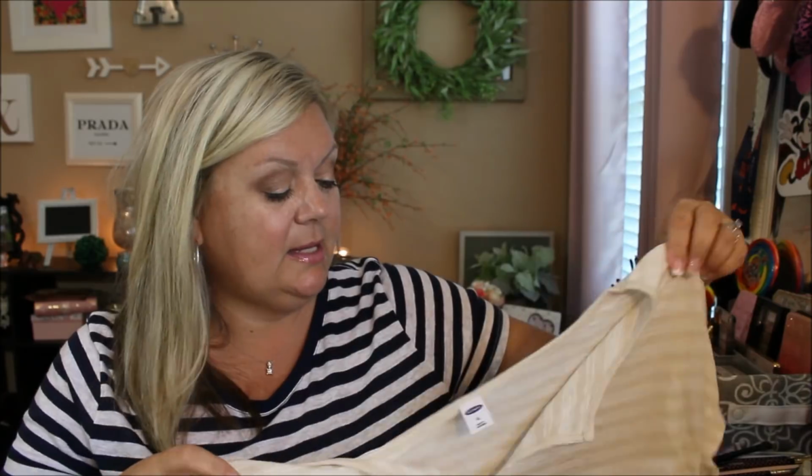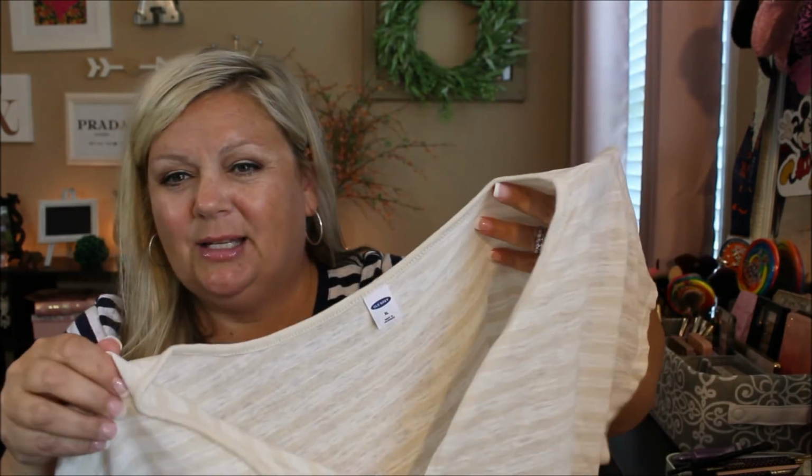And then I picked up this cute little really thin top that would look really cute with my tan shorts as well. I picked this up because it's loose, and I liked it. It's stripy, and I like stripes, and it's very lightweight.